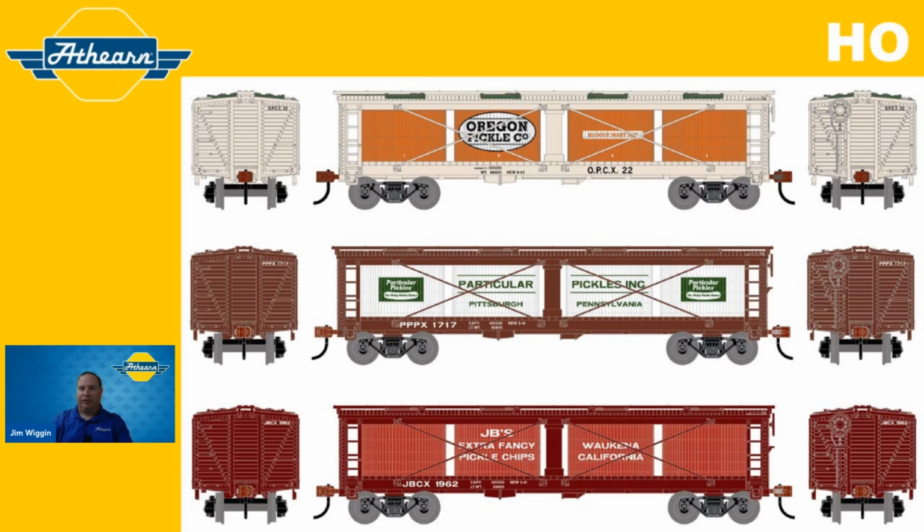Up at the very top, we've got the Oregon Pickle Company. In the middle, we have Particular Pickles Incorporated. Say that 5 times fast. And then finally, we've got JB's Extra Fancy Pickle Chips, known throughout the West Coast restaurants and the fine dining areas. JB's Extra Fancy Pickle Chips are sure to make your dinner that much more special.